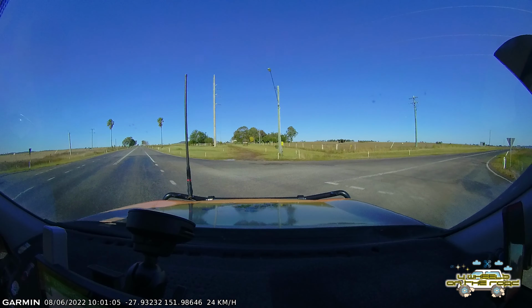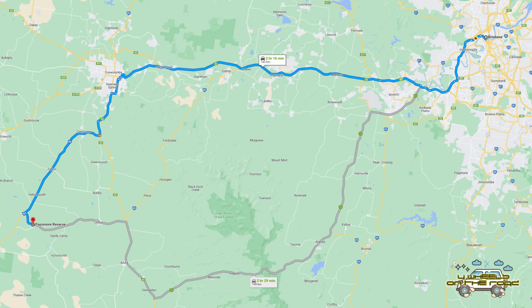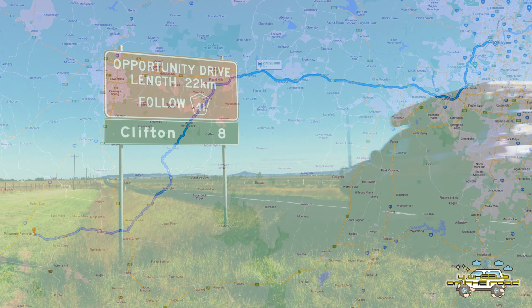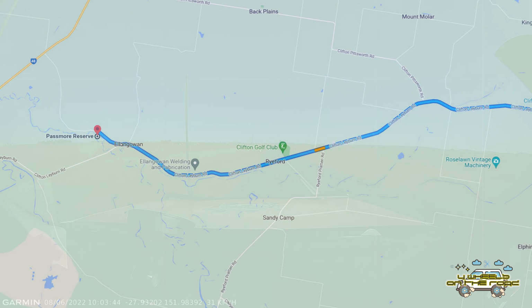Passmore Reserve is around about 2 hours and 20 minutes west of Brisbane. There's a couple of different options you have for getting there. You can head up to Toowoomba and down from there, where it's about 40 minutes away. Or you can head through Gatton and through the Clifton area off the New England Highway, which is the way that we're going today.